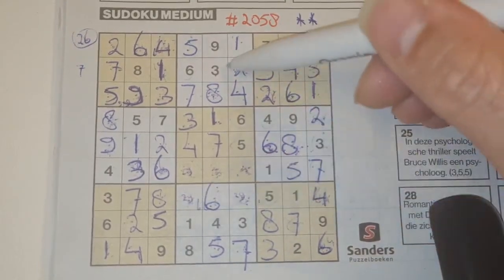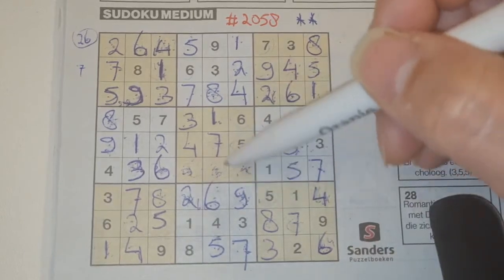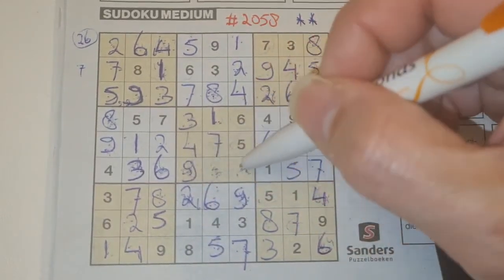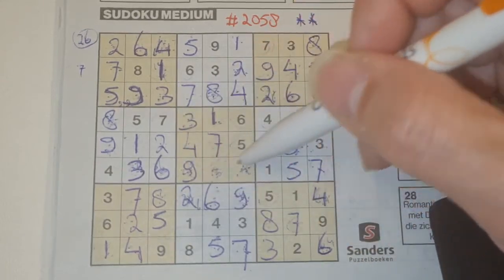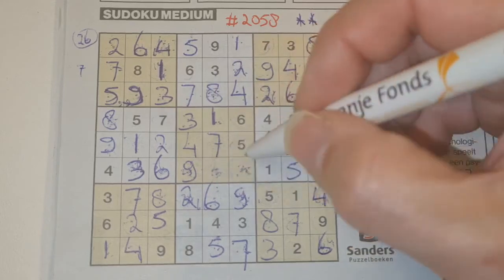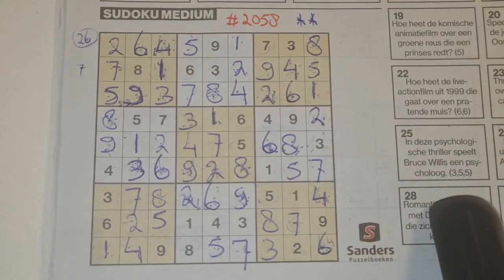2 and the 9, we have a 2 here, no 2 there, 2 should be here, and the 9 goes there. 1 box left in this column for the number 9, and the final 2 numbers of this big square, the 8 and the 2. We have an 8 there, no 8 there, 8 should be here, and the 2 goes there. Finished in 17 minutes. All right, great Sudoku.